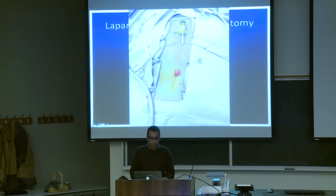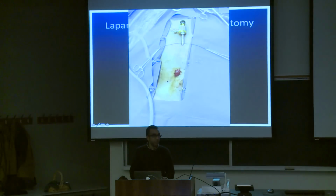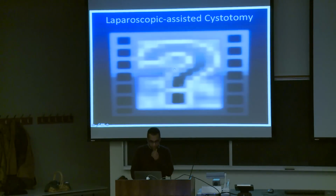So we've got this little, maybe about 1 centimeter, 2 centimeter portion of the urinary bladder sutured to the skin. And then what we do is we'll take that steel cannula that was in the abdomen and actually insert it into the urinary bladder. I have a video to show of that.